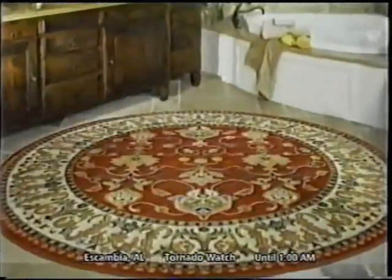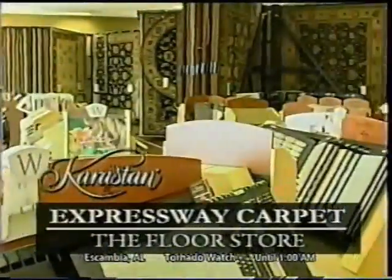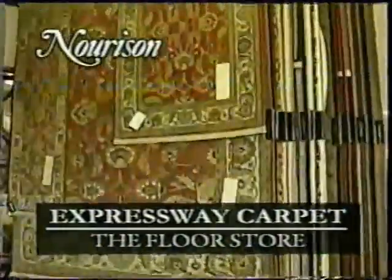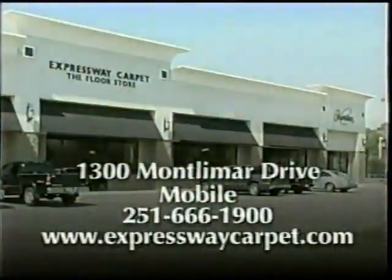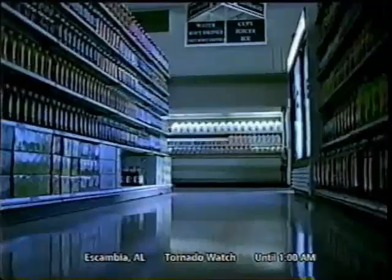You don't have to travel the world searching for high-quality rugs. Simply visit the Rug Gallery at Expressway Carpet with one of the largest selections of name brand and hand-knotted rugs. Expressway Carpet, the brands you know from the company you know and trust. WKRG News 5 is coverage you can count on.